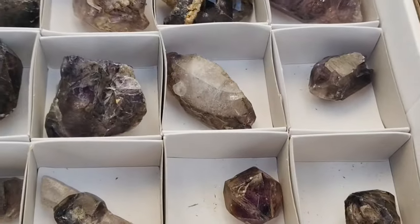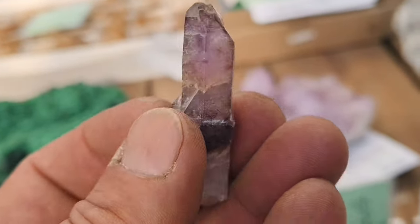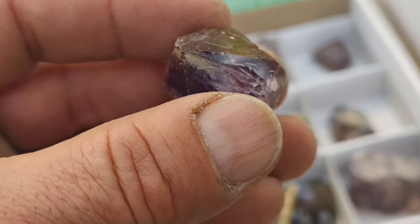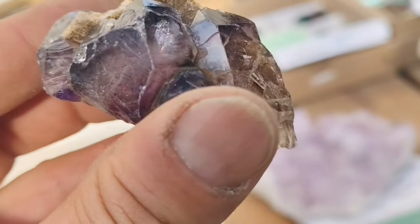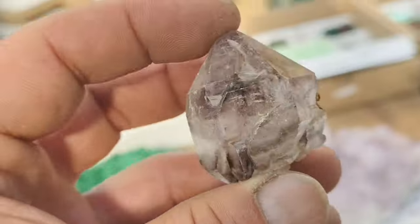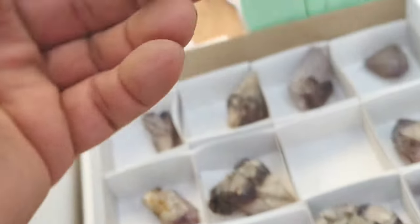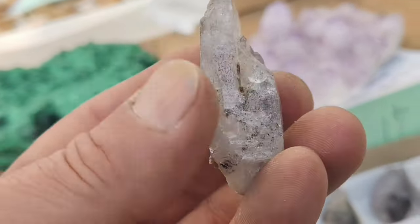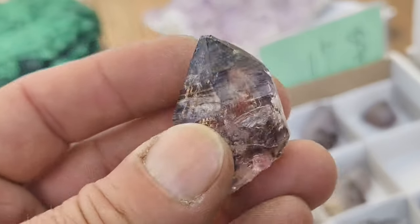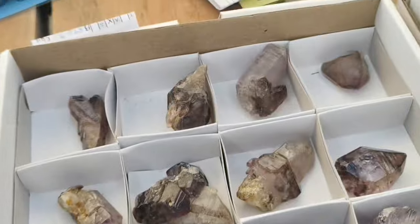Then we got some Shiretsi. This is good to very good grade Shiretsi amethyst, famous for its skeletal nature. And they come out with some nice scepters as well. It's a very large point for Shiretsi, that is. Beautiful clean window, but the smokiness in there. This little flat here is going to set you back all of $41. That is for flat 969.